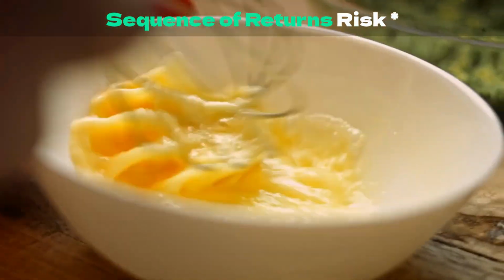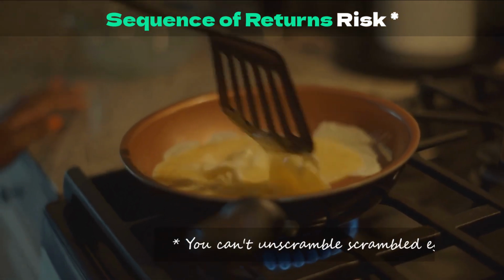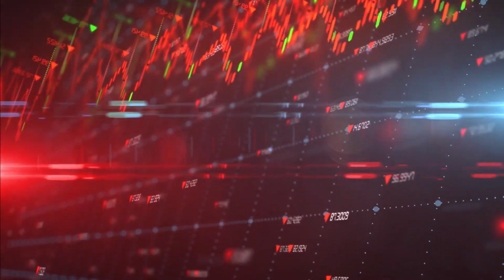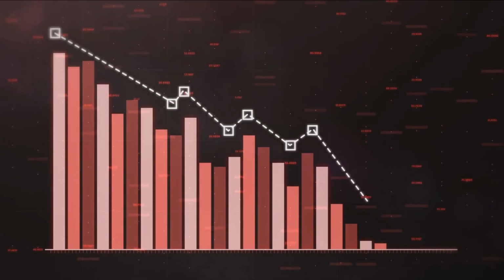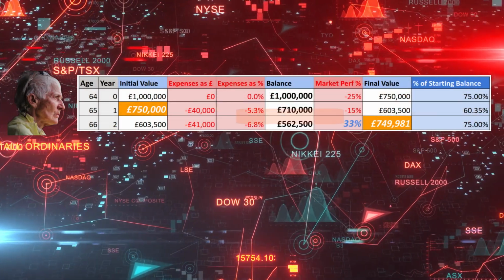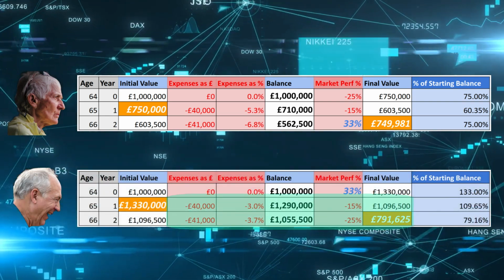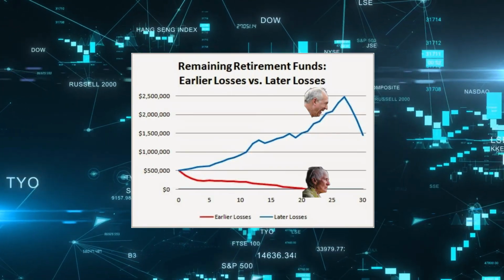First, let's look at sequence of returns risk, or simply sequence risk. This refers to the order of investment returns in early retirement, not just average returns over time. This sequence can disproportionately deplete portfolios through reverse compounding effects. Let's walk through an example. Retiree A experiences poor market returns in her first 5 years of retirement, forcing her to sell more equities at lower prices to maintain spending. Retiree B has the opposite sequencing. Even though their 30-year averages end up identical, retiree A has far fewer assets remaining due to the impact of early losses.